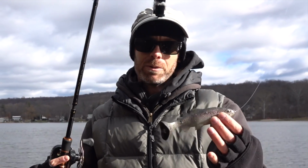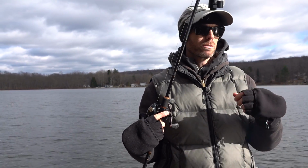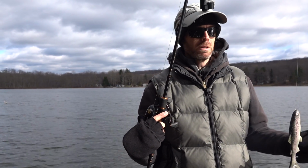But I'm actually re-rolling with 3. They're all 3 different presentations. The KEITECH has that boot tail, which is typically not a cold water thing, but I'm crawling it so slow that it's just a slow moving bait either way.